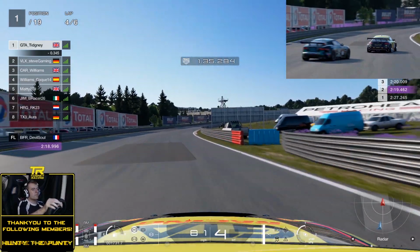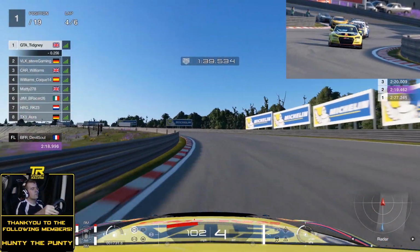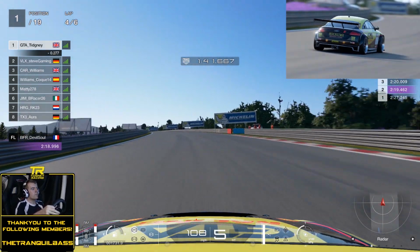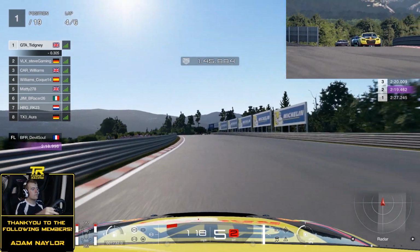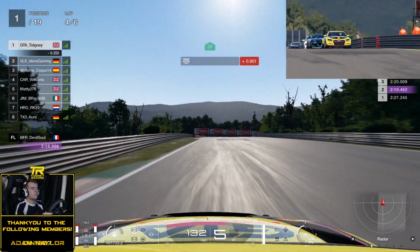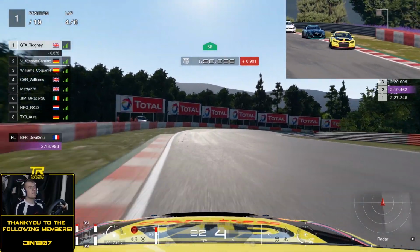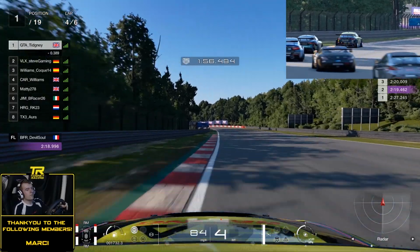But you can see now we have gained that lead. We're exactly where we want to be at this point. We would prefer to be about a second or 2 seconds ahead, but we are in the lead, so you know our strategy is working out well. Some people were questioning my decision, but the reason I tried to get ahead of Carl Williams is literally to try and break that gap, because I knew Carl Williams might struggle later on in the race.